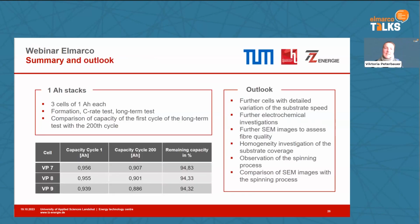So, in the summary and the outlook, I want to point out here the 1 ampere stacks, because they are close to the industry. And we did the formation, the serial test, and the long-term test. I showed you that. And here are again pointed out the first cycle of the long-term test and the 200th cycle of the long-term test. And we can see that after 200 cycles with charging and discharging with 1C, they still have more than 94% of remaining capacity.